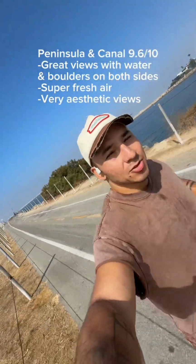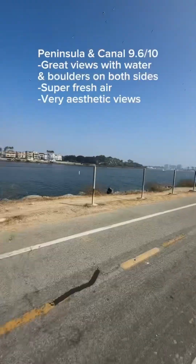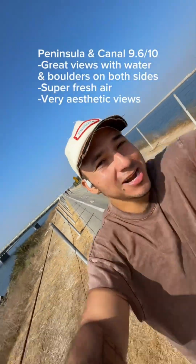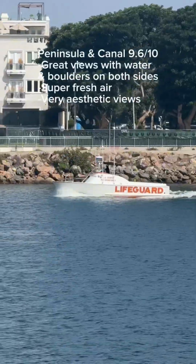It's really populated in the weekend, but it's worth it because you got water on this side, you got some vegetation, and you got water on this side. It's a very aesthetic portion of the run, especially sunset. You can imagine running from that direction to the west during sunset. Great experience. Some birds, boats to look at.